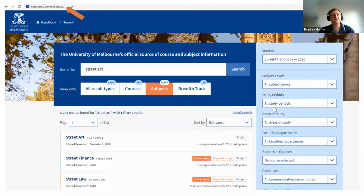Okay, a few different arrows. So that's the URL to find the handbook. I will actually say this is a good little tip. You can see that our abbreviation is UniMelb, U-N-I-M-E-L-B. You can jump onto Google and, for anything that you're interested in, type in the word and then add UniMelb to the end, and it'll take you to the University of Melbourne website.